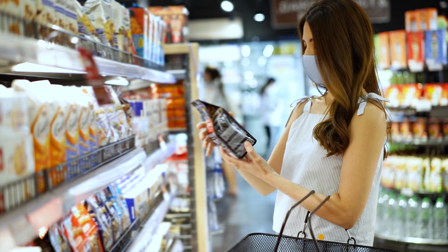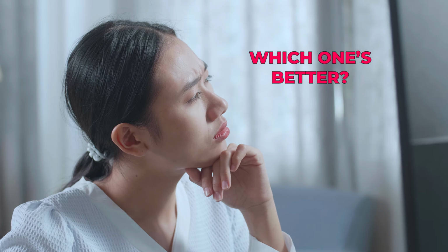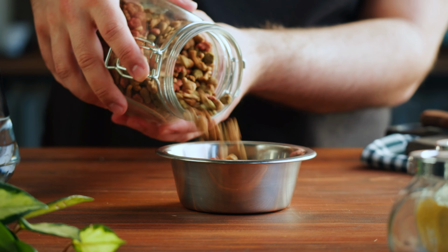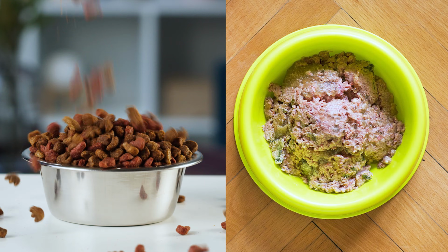Have you ever found yourself standing in the pet food aisle, confused whether to get wet food or dry food for your Shih Tzu? Which one's better? Well, let's find out. Both wet food and dry food are formulated for complete nutrition for your Shih Tzu. However, both have their own pros and cons. Let's have a look at them.